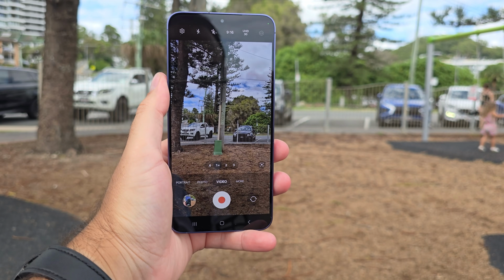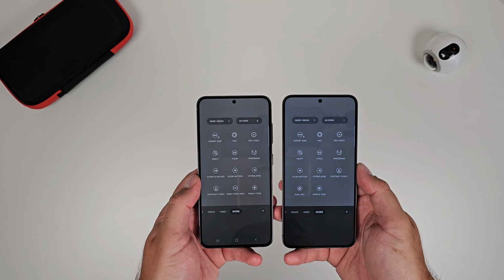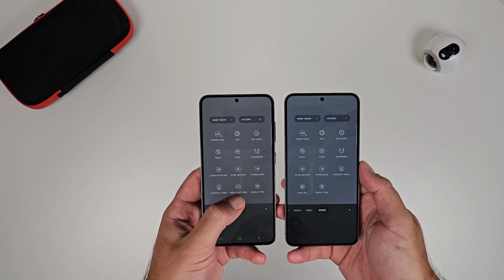That camera hardware offers you more flexibility when you're out there capturing content. Because you've got the flexibility in hardware, you've got the flexibility to capture what you want in whatever way you want. The reason why you have that too is because of the camera software that comes along with it.